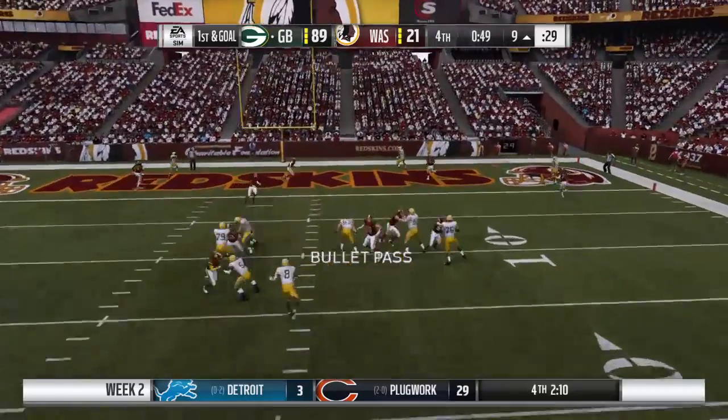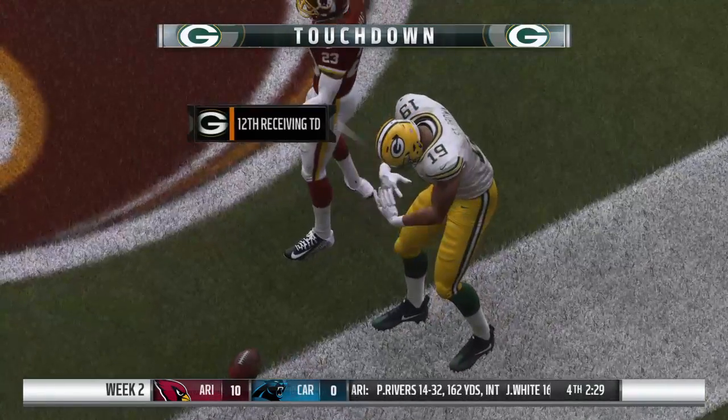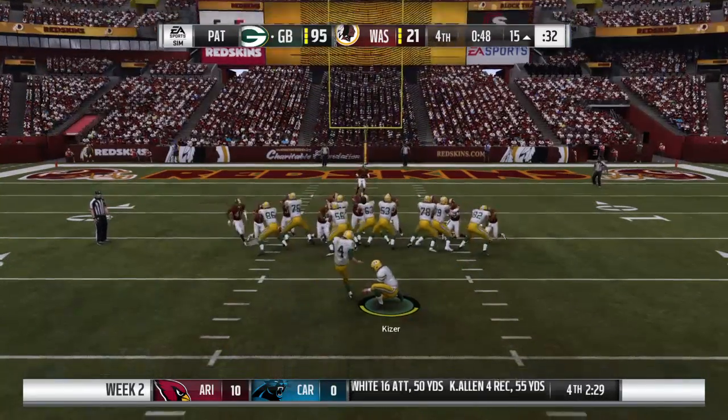Now a play fake here on first down. And give them another 6. It's caught for a touchdown, and the blowout continues. Looking like they're well on their way to a 2-0 start. All smiles right now on that sideline, isn't it? As well there should be.